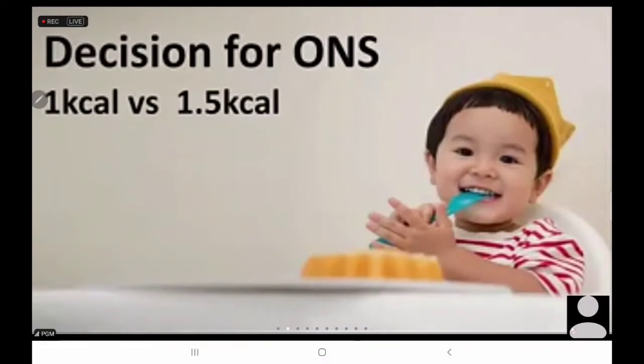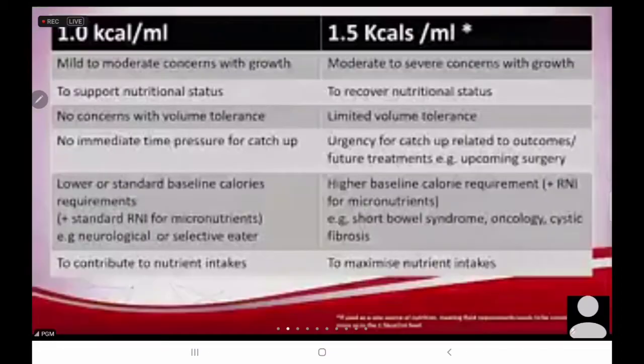So we have decisions to make based on our 1 calorie or 1.5 calorie per meal feed. And in my two case studies, I've given you examples of each. Next slide. Here we see the criteria that you may want to consider for your decision. Next slide, please.